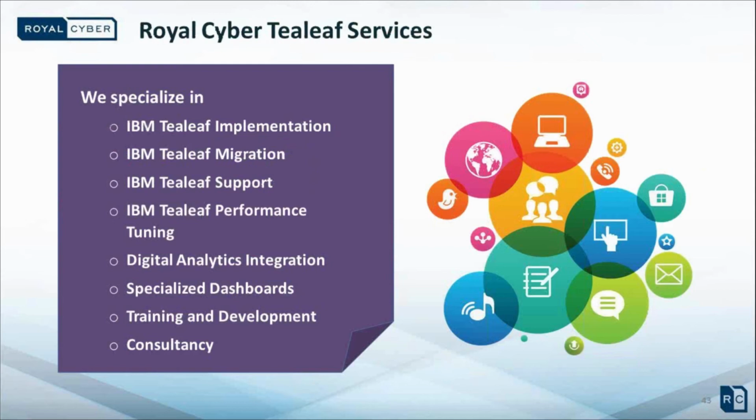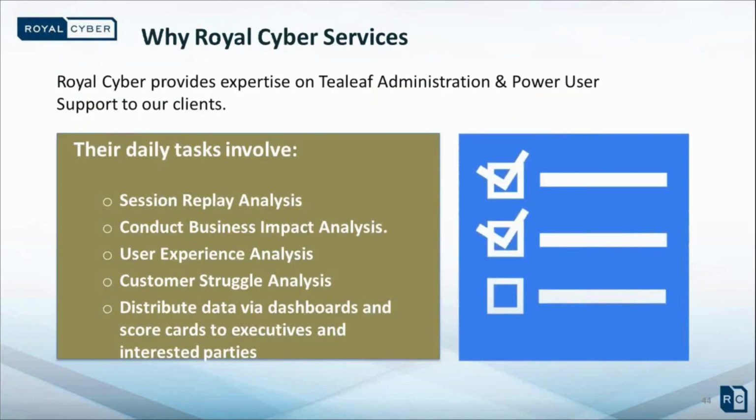Here at Tealeaf, we specialize in a couple of services, which include IBM Tealeaf implementation, IBM Tealeaf migration, IBM Tealeaf support, IBM Tealeaf performance tuning, digital analytics integration, specialized dashboards, training and development, and consultancy. So why Royal Cyber Services?